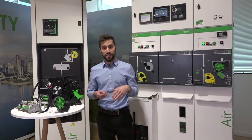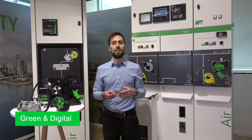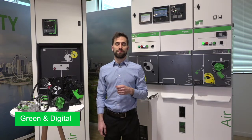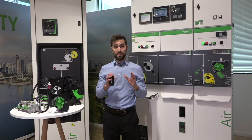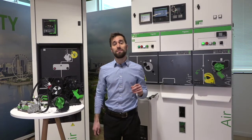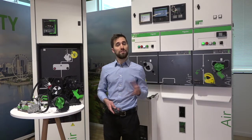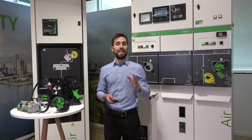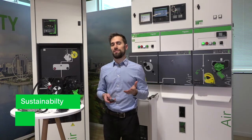This is why I want to introduce to you SMRset, the new green and digital medium voltage switchgear, air insulated up to 24 kV. We have combined our dedication to sustainability with the strength of our engineering to create this incredible new range. SMRset has been crafted to deliver value for you and your customers based on two main pillars: exceptional sustainability and substantially better efficiency.